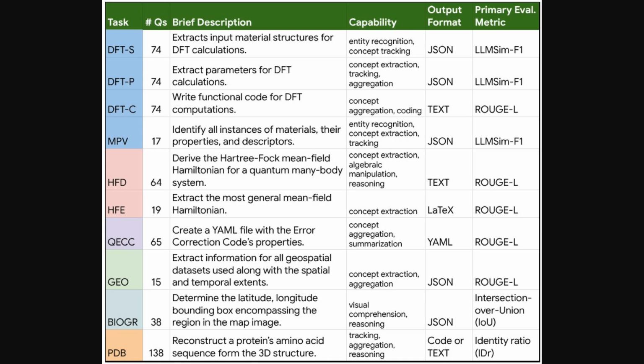Okay, so this table breaks down the 10 tasks within the CURIE benchmark. It lists the number of questions for each task, a brief description, and the capabilities being tested. We also see the output format: JSON, text, LaTeX, YAML, and even code. Finally, it shows the primary evaluation metric used, like ROUGE-L, LLM, SimF1, or intersection over union. So it really gives a good overview of the diversity of challenges presented within this new benchmark.